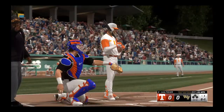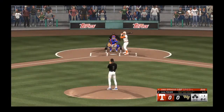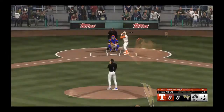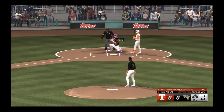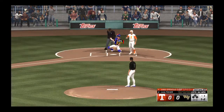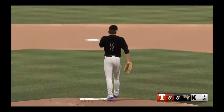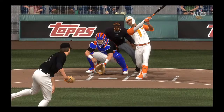Number 12 in the box now. No balls and a strike. One strike. The pitch. That's off the mark. Ball one. Goes down swinging for the strikeout. Couldn't hit the fastball at the knees. He came out of his mechanics there. Typically likes to shoot the ball the other way, but that time a little anxious.